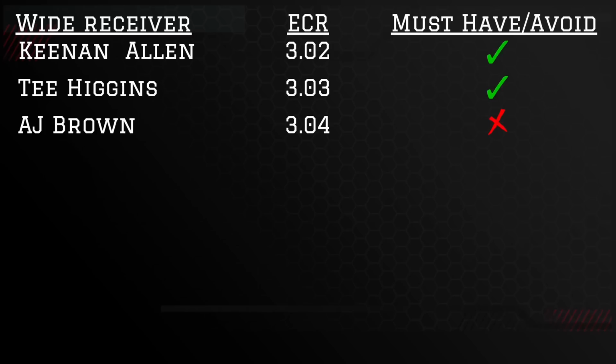Brown at the 3.04, I'm worried. Now, if he were to fall further, I mean, heck, if you could tell me that I could get A.J. Brown in the 4th as my wide receiver 2, I would be good for that. If you've already drafted a wide receiver and you really want to take A.J. Brown as your wide receiver 2, I understand that as well, but I would rather take somebody like a T.Y. Higgins as my wide receiver 2 that's going to have a little bit more upside potentially being in a really, really good pass-heavy offense.